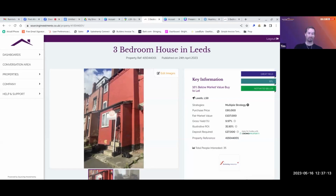So does this landlord then also have other properties? So let's say an investor bought this one, would they almost sort of get a gateway, if you like, into being able to have access to other properties?